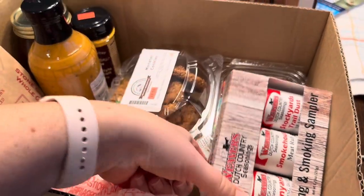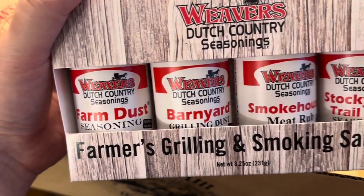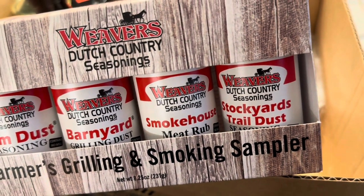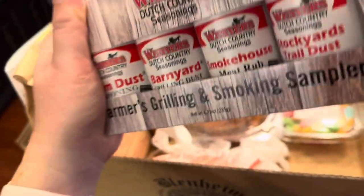And here's what else we picked up. We got this sampler set of the Dutch Country seasonings: farm dust, barnyard grilling dust, smokehouse meat rub, Stockyards trail dust. We thought this sounded pretty good, and we do love to grill, and so we're gonna give those a try.